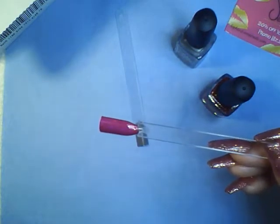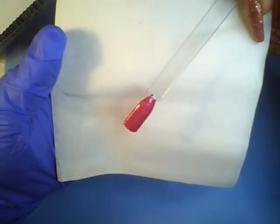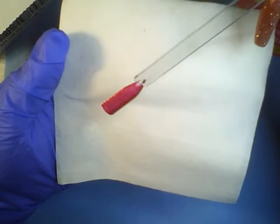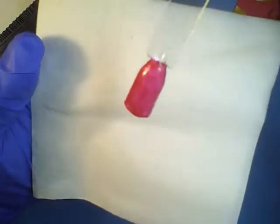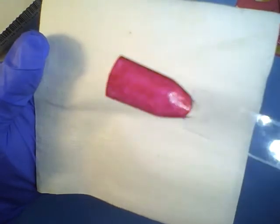So yeah, this is coming up looking rather purple, but I really do think it might be because of my blue background. Okay, here's the napkin. It is kind of a purplish red color. Again, that is kind of sheer. It's not opaque yet in 2 coats.